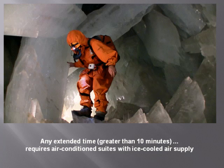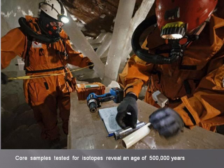Any extended time greater than 10 minutes requires air conditioned suits. Ice cools their supply. That's why they're all looking that way. They're wearing clothes for most of this. Let's try the next picture.